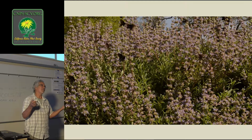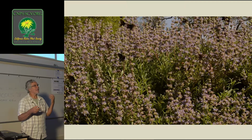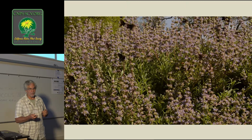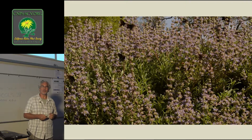You need the pipevine swallowtail in abundance to have that impact, but the idea is that all the native salvias are really good pollinator plants for butterflies, not so much hummingbirds. You've got to plant the other ones for hummingbirds.